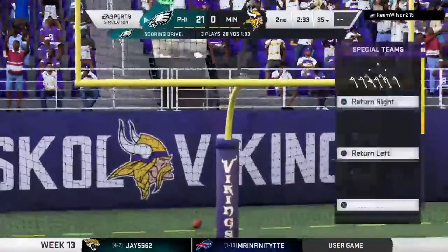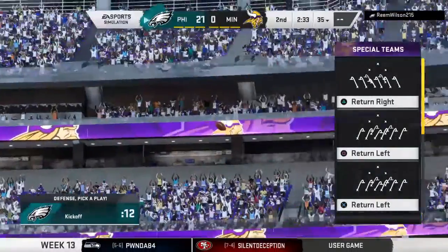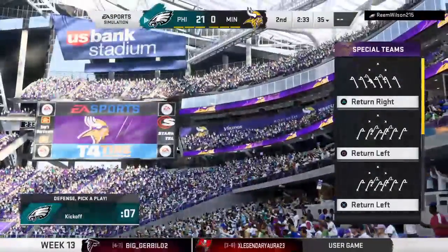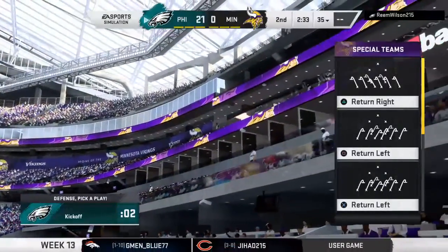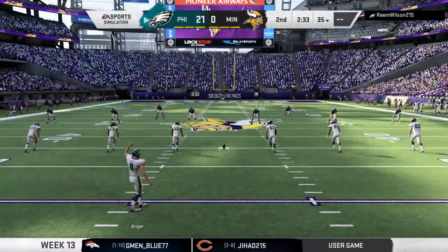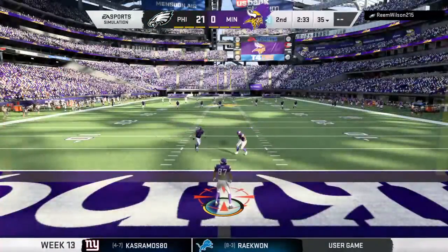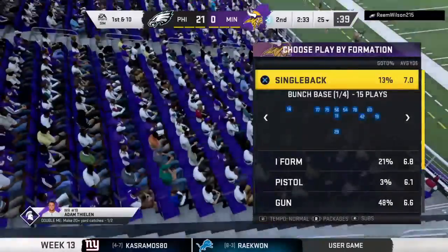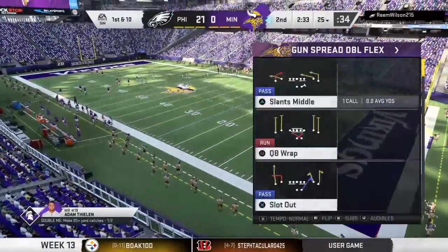And the Eagles able to push further out in front. Extra point right down the middle, and that makes the score 21-0. The kickoff unit is out on the field, and they will send this one away. The Vikings take over 1st and 10 at their own 25-yard line.